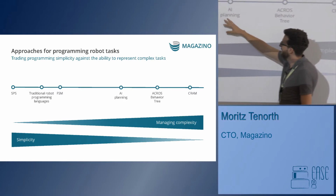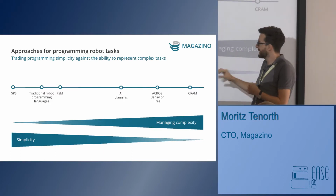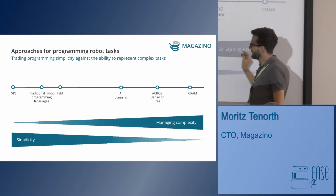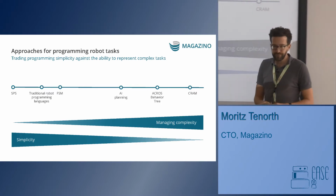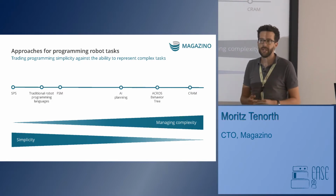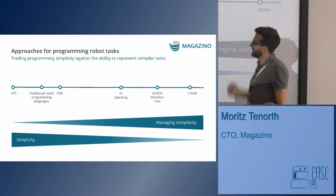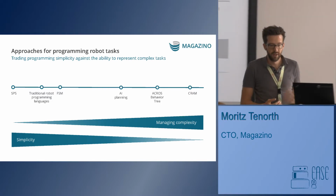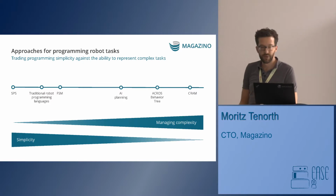Somewhere in between is AI planning, which can be tuned to a very high complexity, can be very simple to some extent. But it mostly covers the planning side and not so much the execution side of things. We chose something in between, and we found that behavior trees are a pretty nice representation that combines many of the benefits we were looking for there.